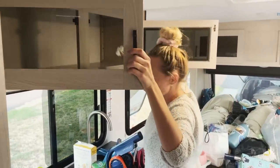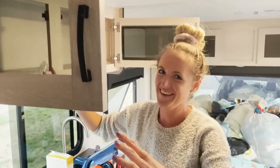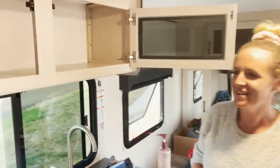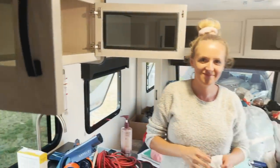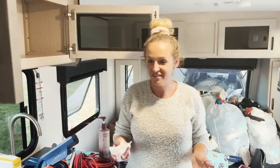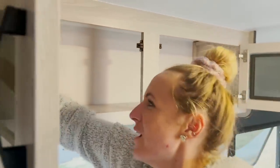So flimsy. There's like paneling inside of here. Maybe it's sturdier than I'm used to, but all of these in here just feel like decorative panel. So our plates might just crash down on us. I don't know. We might have to just do a little bit of reinforcement. Yeah, we'll see about that.